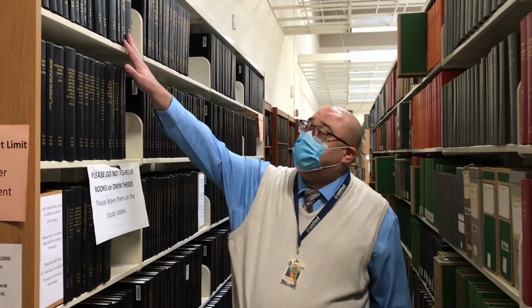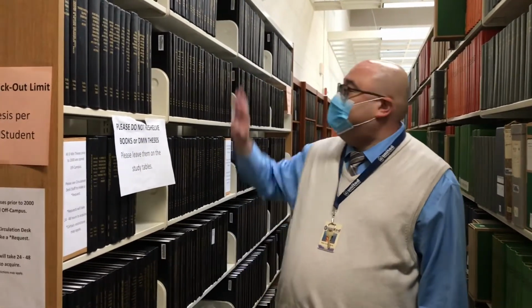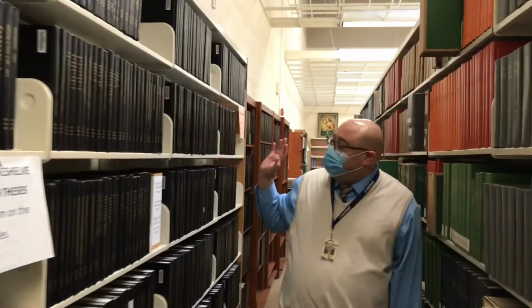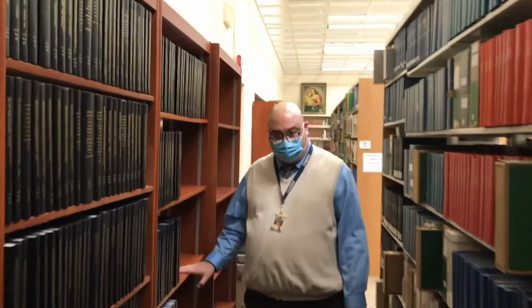Here we have our Doctor of Ministry theses. Began with the year 2000. These are arranged alphabetically by the student's last name, starting with 2000, 2001, 2002, and so on. Everything pre-2000 is at the opposite end of the main stacks collection here. Doctor of Ministry students are permitted to check out one of these volumes each semester. At the end of the semester, the volume is brought back to the library. They do not renew up to 2019.